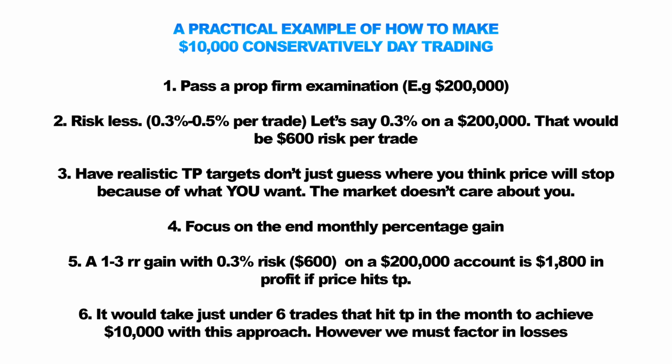Next slide. A practical example of how you can make $10,000 conservatively day trading. Number one, pass a prop firm examination, for example, a $200,000 account. Number two, risk less. Use 0.3 to 0.5%. Don't use 1% or 1.5% or 2%. Use less risk. Let's say you risk 0.3% on a $200,000 account. That would be a $600 risk per trade.